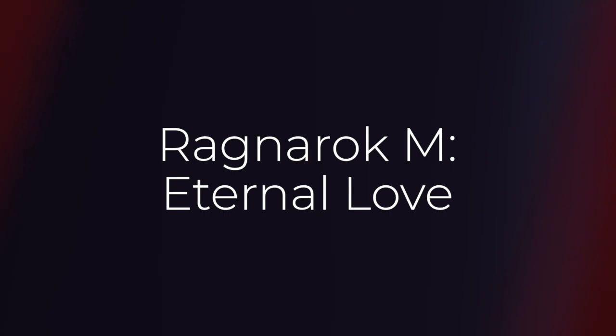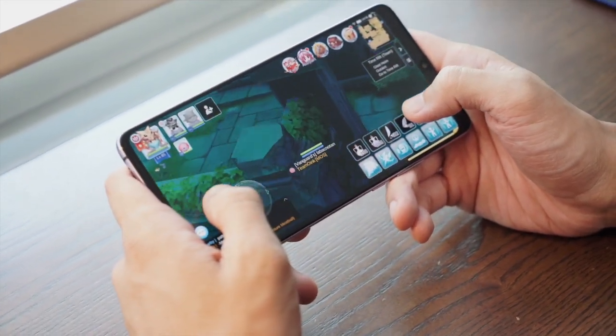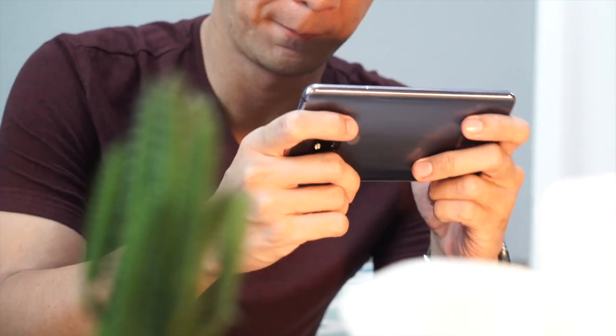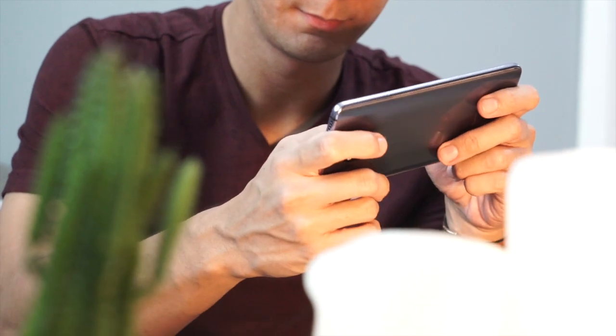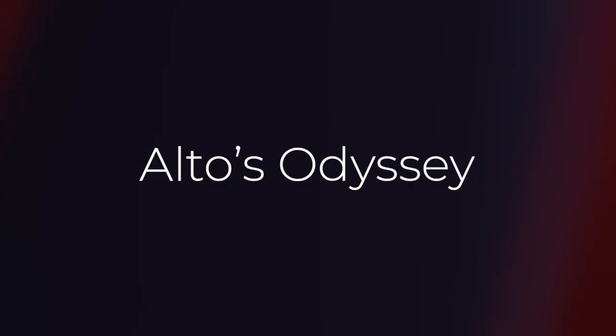One of the challenges of Ragnarok M is being able to find a phone that can take or handle all the action and making sure it won't overheat. The Mate 20X does both well thanks to its cooling system and efficient Kirin 980 processor. We also liked how it got warm only in one small portion of the rear to the left of the camera module. Alto's Odyssey is nowhere near as resource intensive as the previous 2 games, but still requires a strong multimedia phone to look good.